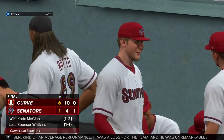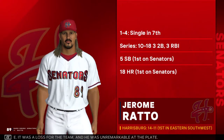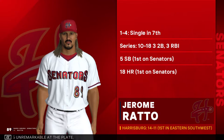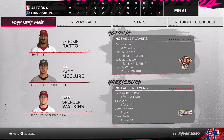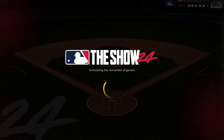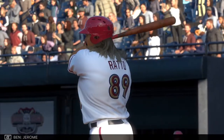Kind of an average performance. It was a loss for the team, and he was unremarkable at the plate. Victorious Curve, six runs, 10 hits, no errors. They left 13 runners. Jerome Ratto will hit next.